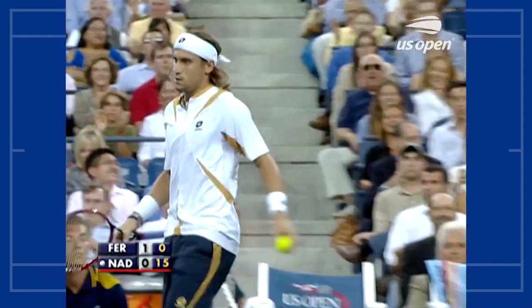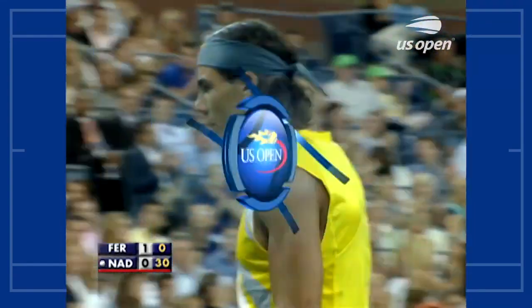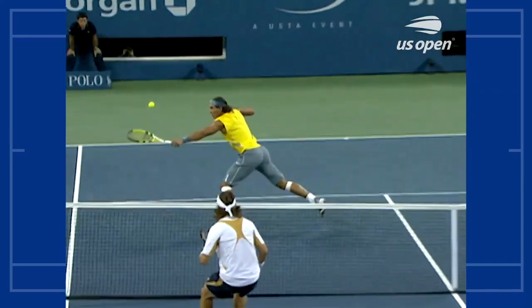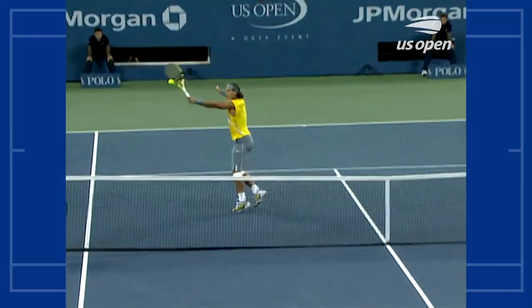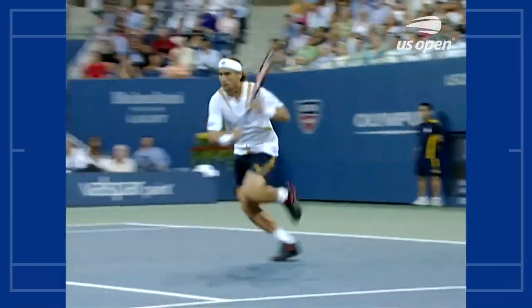Well, that was a colorful point. Yeah, that's not the kind of point Ferrer wants to get involved in, though, where he gets toyed around with. Nadal using the nice drop shot and then great hands with that little lob volley. And Nadal really possesses some soft hands. The volley has improved an awful lot. Yeah, we saw that at Wimbledon.